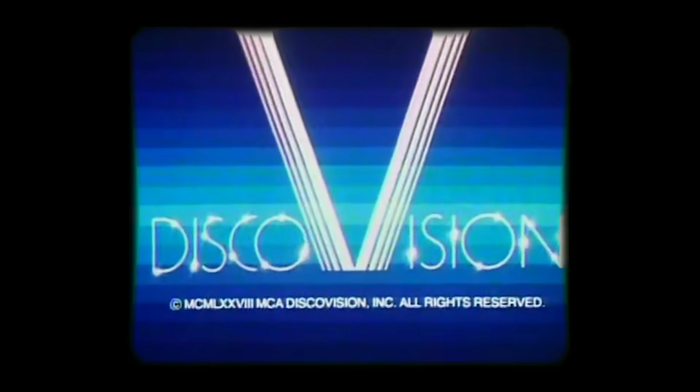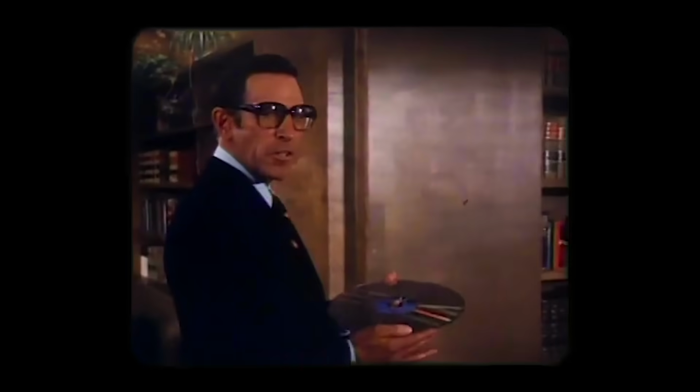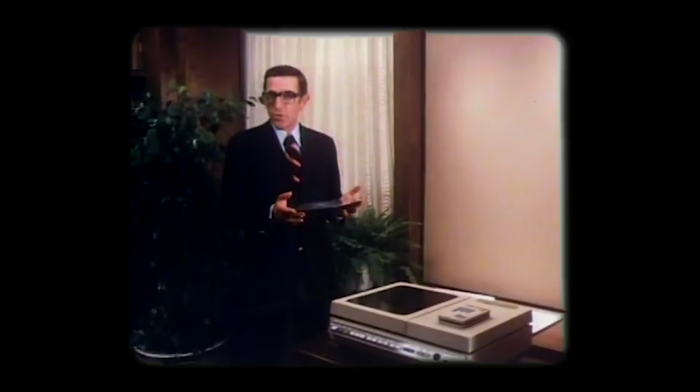Now, what was this Disco Vision, you ask? Well, it was essentially an early attempt to create a consumer-friendly optical disc format for movies and other video content. It used a technology called laser vision, which was quite different from the analog VHS tapes that were prevalent at the time.